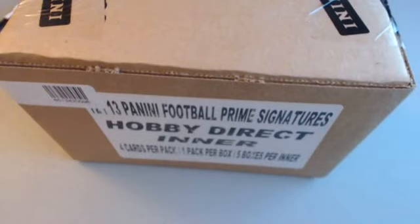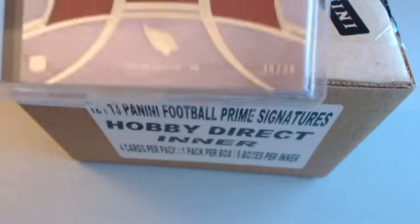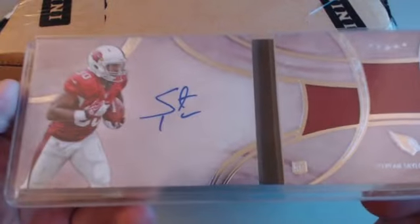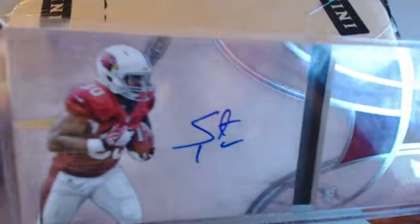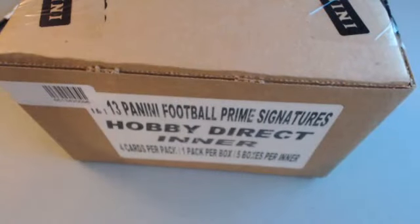All right, guys, on to a 5-box inner case of Prime Signatures, last break of the night. Yeah, that was his jersey number, though, 30 of 30. Guys, we use booklet cases, too. We don't send you your booklets any funky way or anything like that. And his jersey number is 30. I don't put them in between two pieces of cardboard and sleeve them.